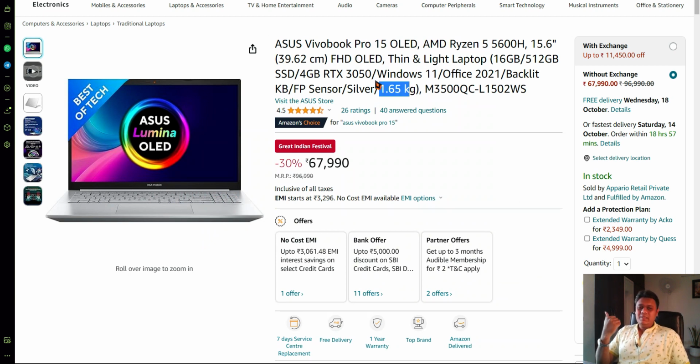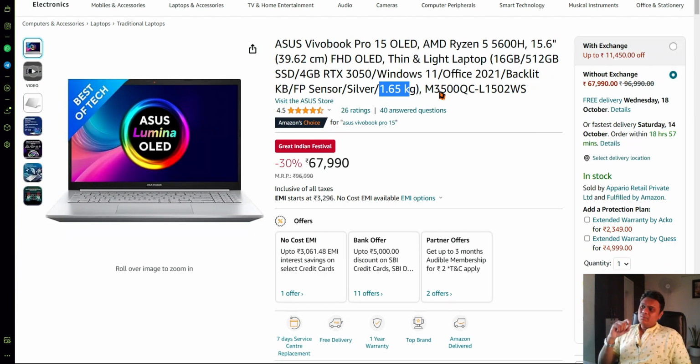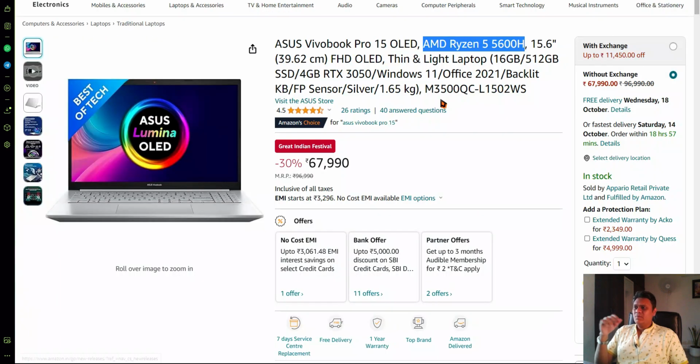Those heavy beastie gaming laptops are around 2.5 kilograms. So this thing is much lighter at 1.65 kilograms. The CPU is pretty decent. This is Ryzen 5 5600H. It comes with 6 cores, 12 threads, plenty of cache, and boost clock is available for all of your 4K video editing and rendering needs.